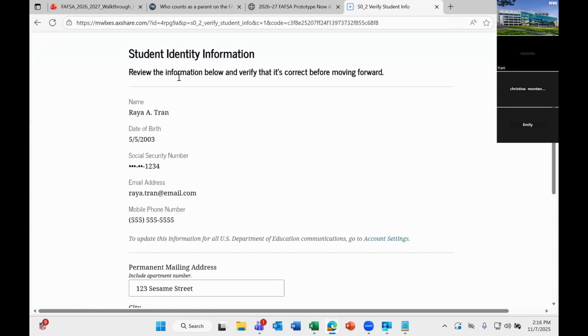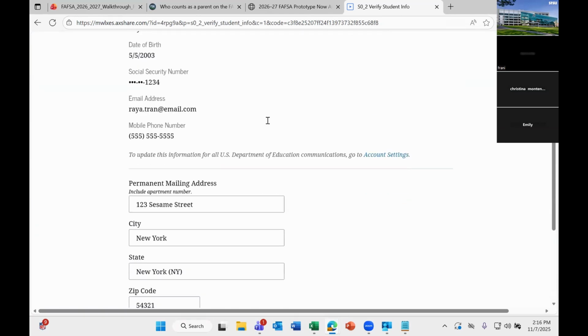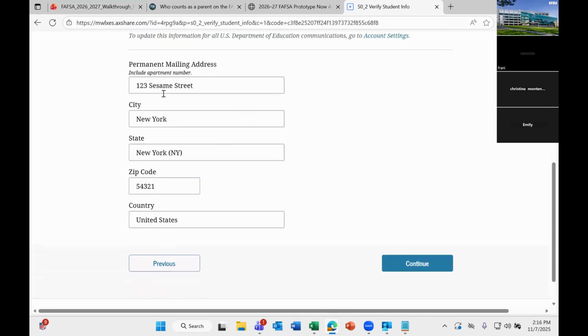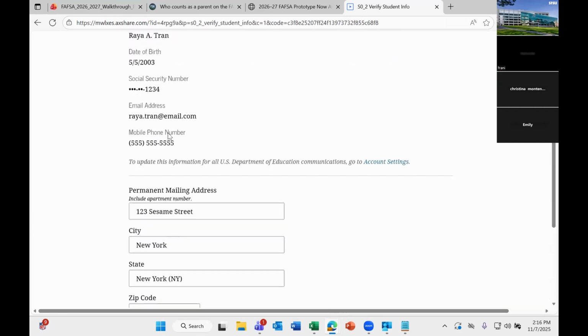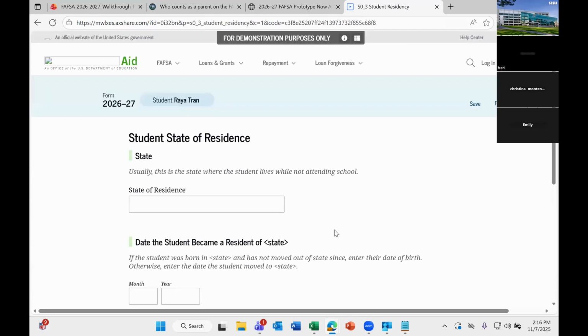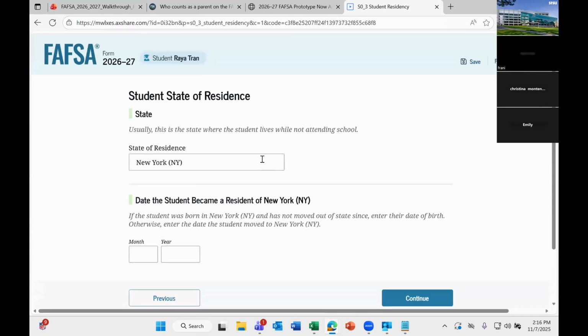This is the information that you're going to be putting in when you make your FSA ID. So it is just all of your sensitive information that you would want to keep between you and your parents. And you would just want to review everything, make sure that it's correct, because if there is something that's out of the ordinary or misaligned with your records, it may create an issue. So just double check and make sure all your personal information is correct, your address, the city, the state, and the zip code, and everything like that. You can just hit continue.